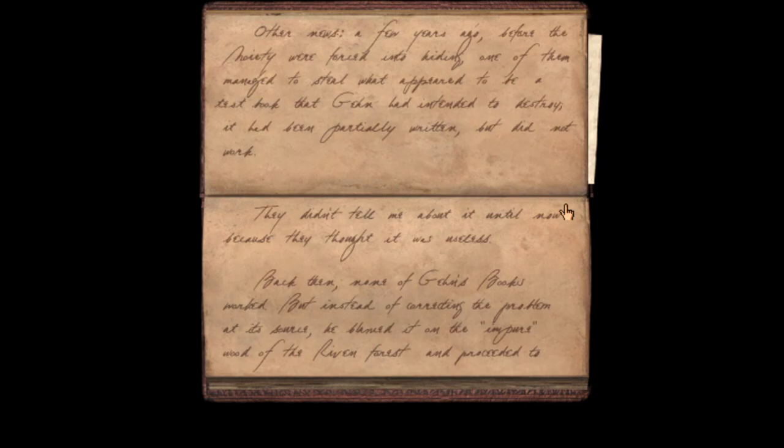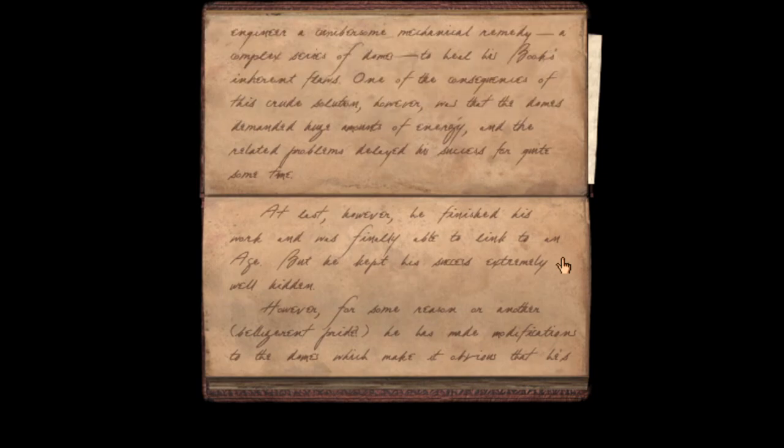Other news, a few years ago, before the Noity were forced into hiding, one of them managed to steal what appeared to be a test book that Gen had intended to destroy. It had been partially written, but did not work. They didn't tell me about it until now because they thought it was useless. Back then, none of Gen's books worked, but instead of correcting the problem at its source, he blamed it on the impure wood of the Riven forest and proceeded to engineer a cumbersome mechanical remedy, a complex series of domes to heal his books' inherent flaws.